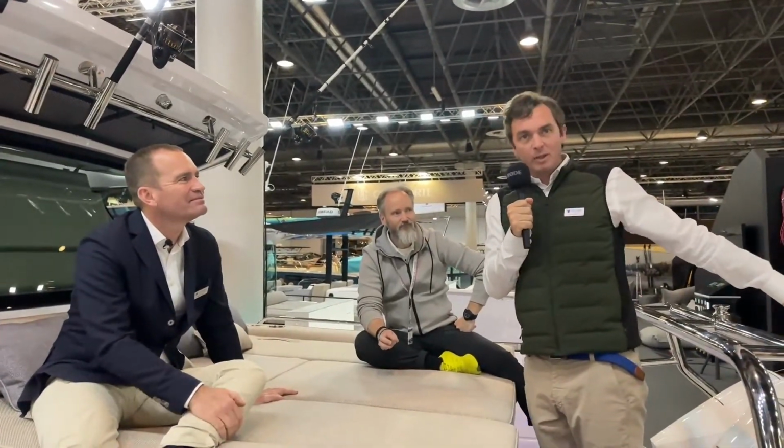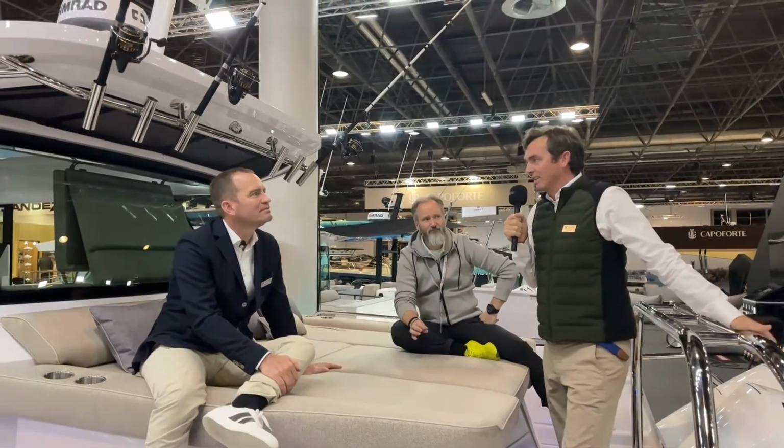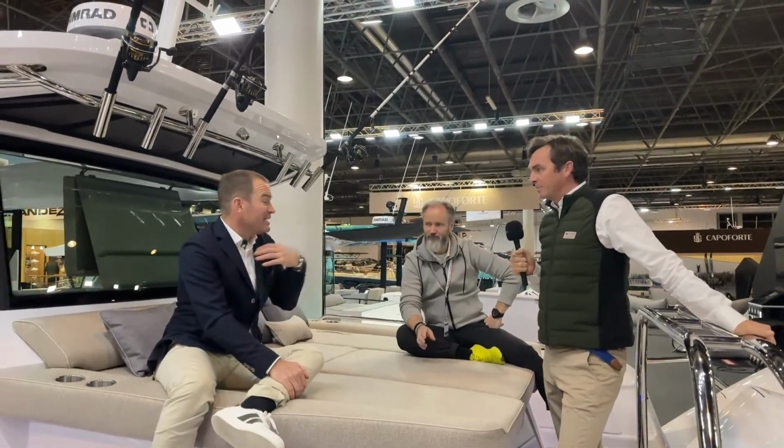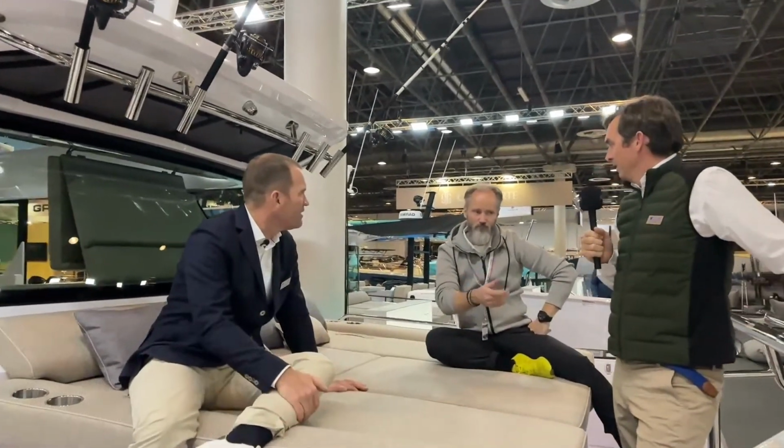3 Motoren mit 900 PS. Gibt es auch eine Variante, wo das Boot nur mit 2 Motoren ausgestattet werden kann? Von meiner Seite gibt es momentan nur 3 Motoren. Ich weiß nicht, Janne, is there anything in the plan?